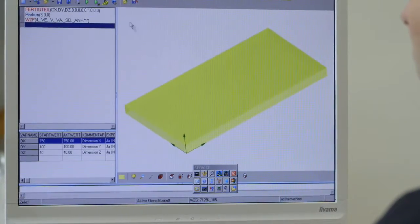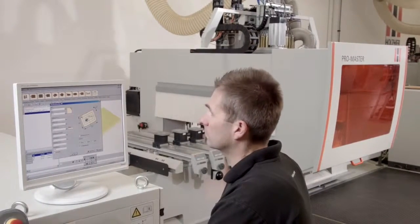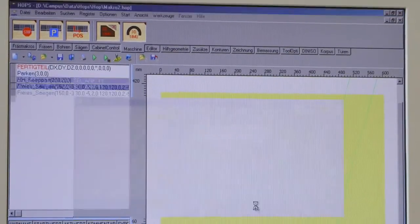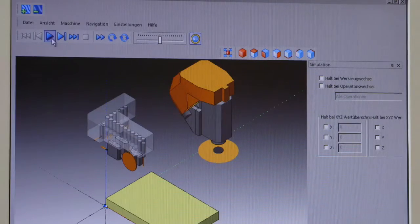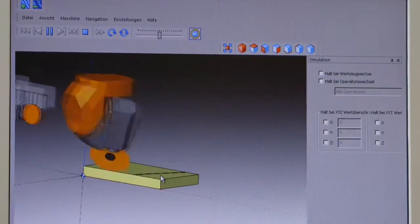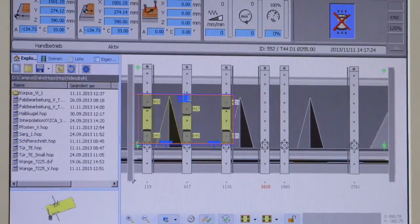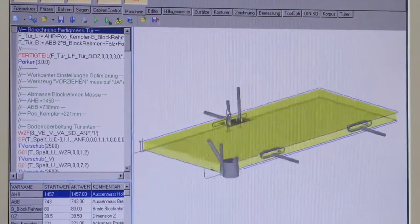The acclaimed leading and universal Campus NC HOPS software package makes for easy programming, even of complex parts, thanks to a wealth of macros and supporting functions like easy snaps, free level selection, geometry functions, and many more. In addition, you can create fully parametric cabinet parts or doors with just a few mouse clicks. All programming levels are clearly arranged and user-friendly.